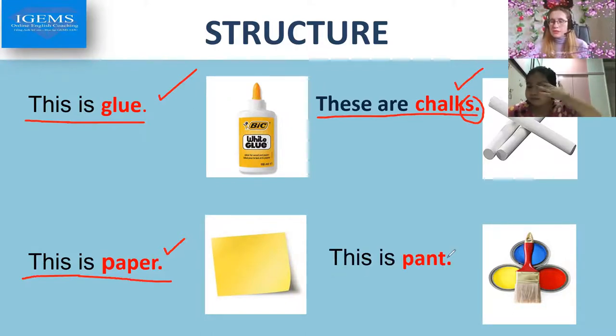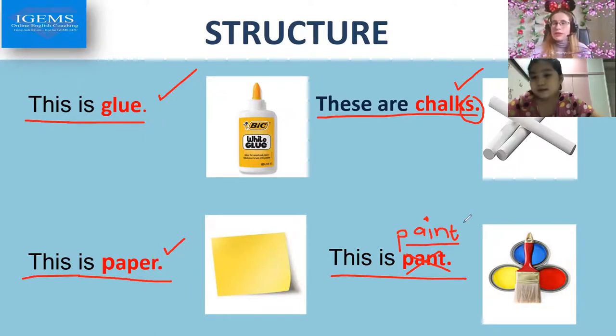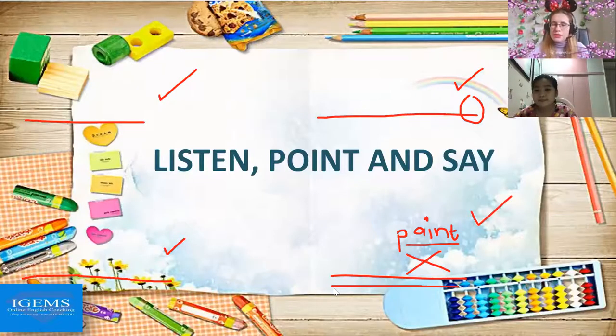This is paint. Paint. Very good. Okay, so this is spelled like this. Paint, P-A-I-N-T. This is paint. Good work. Great job. You are very, very smart, Amy. Well done. Good job. Let's go choose another box.